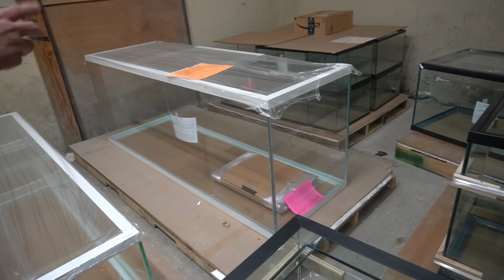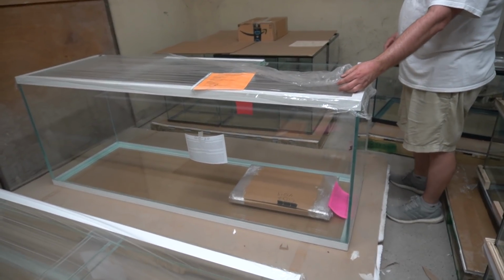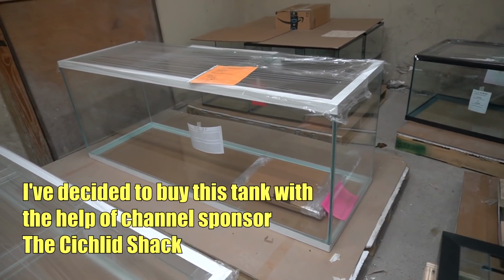It's a beautiful tank, an odd dimension. I don't have anything, so we have to custom make a stand for it. The height, the footprint. This has little iron cross braces too. What would you guys sell that for, you think? To a family member.